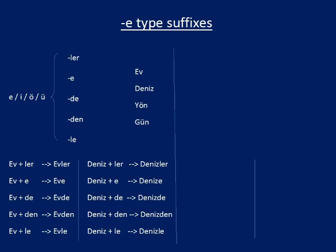Now, these suffixes have a second form. Lar. As you see, ler became lar, e became a, de, da, den became dan, and le became la. So basically, I changed the e in all these suffixes to a. These are exactly the same thing, just a different version. A version in which I use a. These versions, I use them with the words that end in a, ı, o, u.